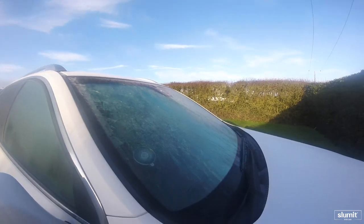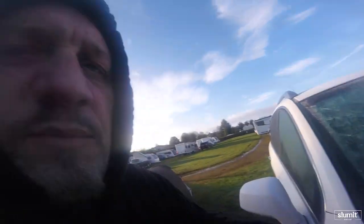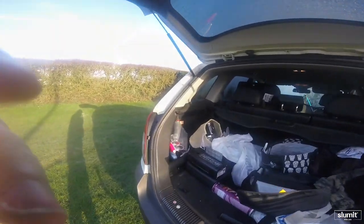We're up. We're awake. That's how cold it was last night. But not in our tent. We were lovely and warm. We had the heater on and it worked a treat. Right, let's get some breakfast on.